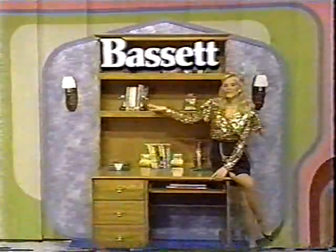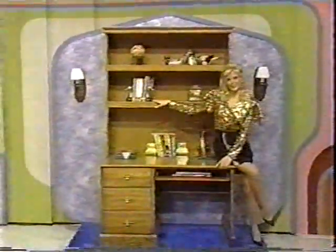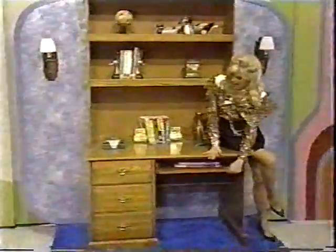Over here is the next item up for bids: a home office station. Bassett's home office station features a wire management system with quadruplex outlet, paper management system, surge protector, and more, a must for your home office from Bassett. For the first bid on it, I am going to call upon Arlene.